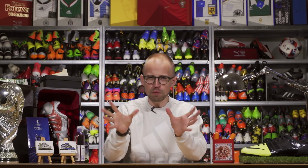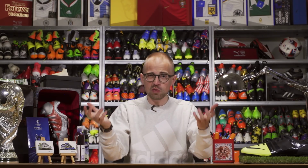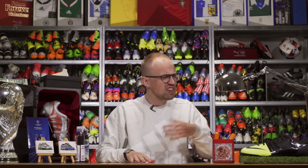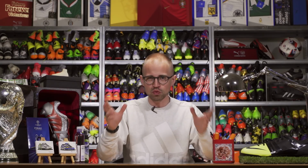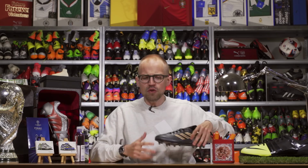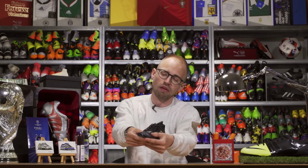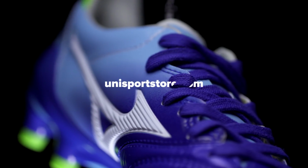Also love leather football boots but don't really know which one to get? Then don't worry, because today I'm giving you my top 5 best leather boots. Now, synthetic and especially knit has slowly been taking over on the upper game, but thankfully there are still a lot of very good high quality leather boots out there. And today I'm giving you 5 boots to look for if you absolutely love that leather feel.